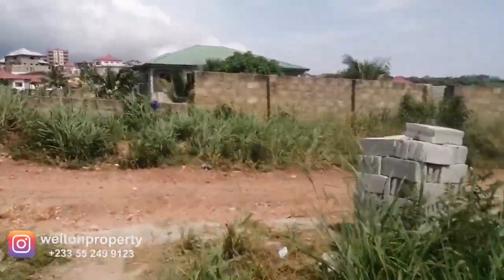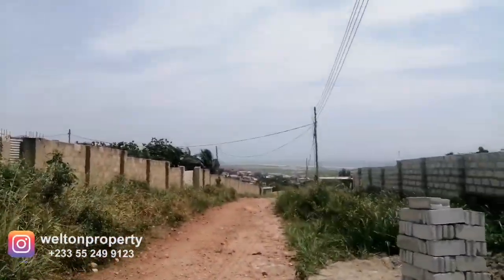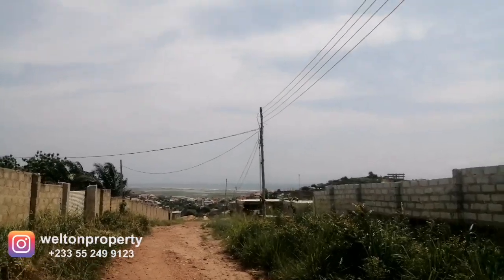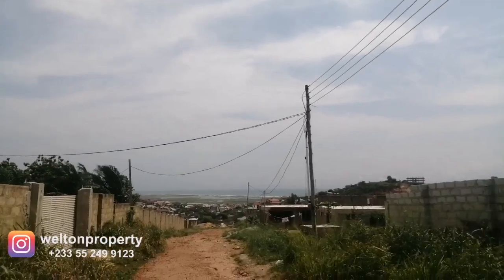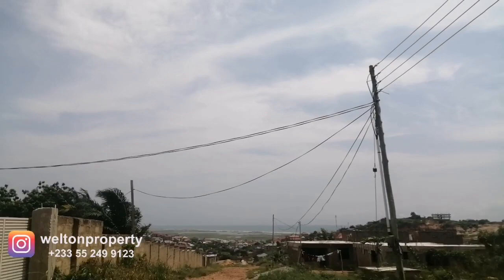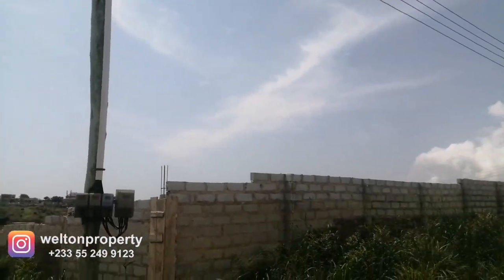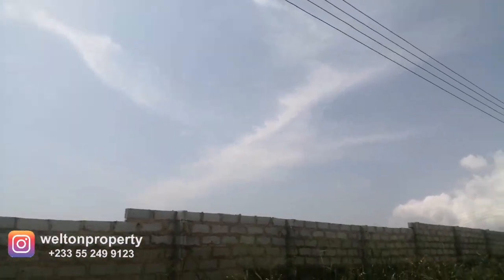I'm just going to walk out so we can have a look at the beautiful view in the far end, what we are looking to capture. So all the houses will be positioned to face this end. And especially those on this other end over here will have balconies from the bedrooms, which capture the view. And just here is our land. So we're about 5-10 minutes drive from the Westhill Mall.